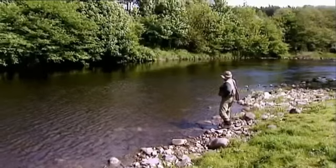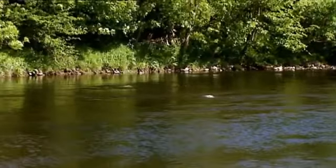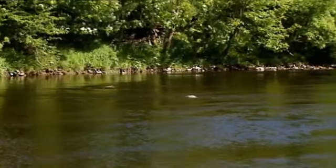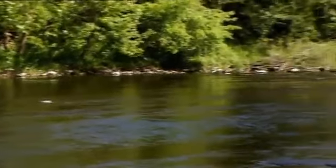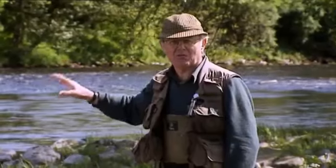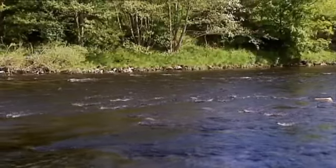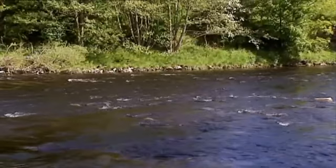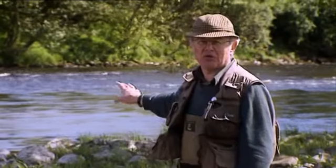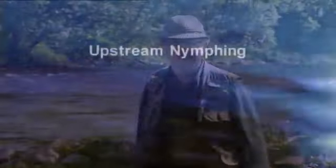And then as you come down, just below me, you can see there's two stones just sticking out of the water. The current picks up again, starts speeding up towards the tail of the pool. Again, you could deploy your spiders wet fly fishing. Below the tail of the pool, as it rushes out, there's a beautiful riffle, perfect again for fishing upstream classic nymphs, and that's where we're going to fish now.